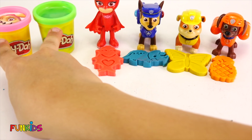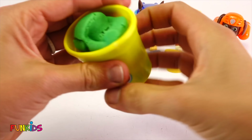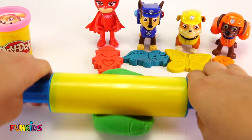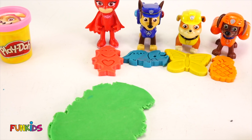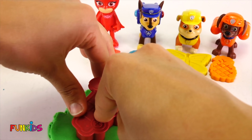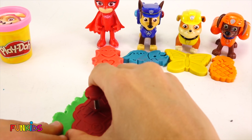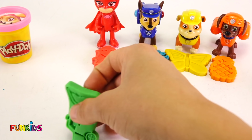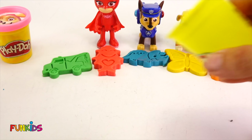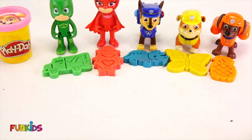Yes. Now we only have two Play-Dohs left. So let's do green next. This was green for Gecko. And we're gonna make a tow truck. It's gonna be a green tow truck. There we go. Green tow truck just for Gecko. Here we go. Boop. And there's Gecko.